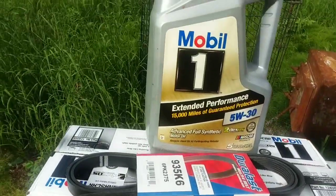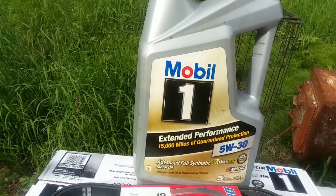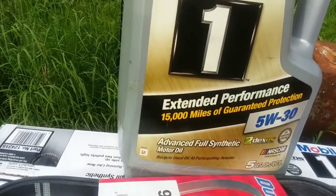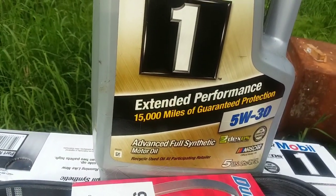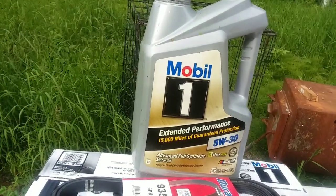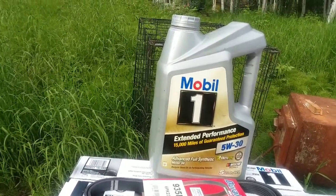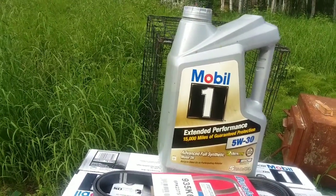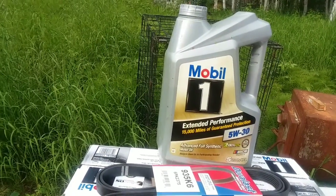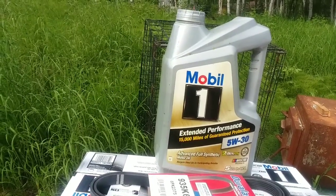Now I wanted to show you this. This is a 5-quart container of oil, the same kind. Oh, look at that, it says 15,000 miles guarantee protection, so it's more than 10,000 miles. What I do with this jug is keep it in my truck in case my oil light comes on, or I go and check the oil level and my vehicle needs oil. I keep that, and it's about three quarters full.